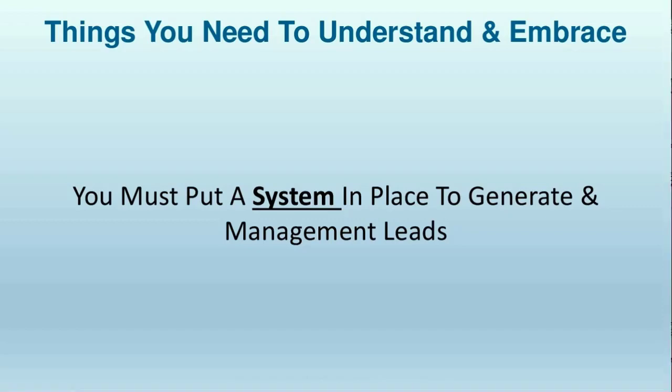You need to put a system in place so that things work automatically. Okay. Things work automatically behind the scenes. One thing happens, another thing happens, this happens, that happens, and all synchronized and integrated together. So you got to have a system to generate. And then once you generate, to manage the lead so you can get that lead to being a client ultimately at the end. All right.